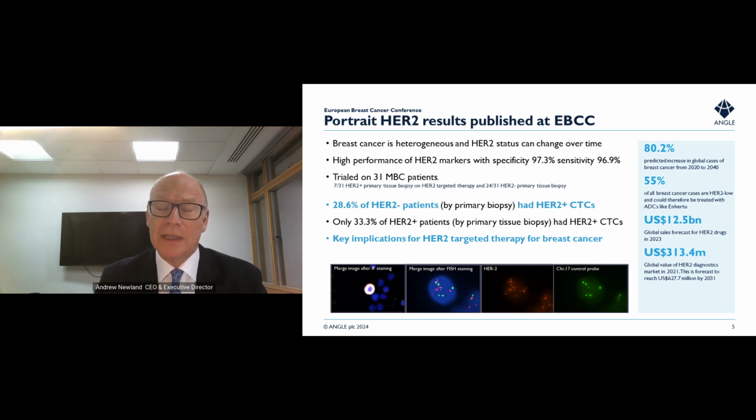And we've developed the ability, shown in some of these images at the bottom of our slide, to look and measure the HER2 expression in the cancer cells. And what our data showed was that actually in 28% of patients which had been found to be HER2 negative by their primary tissue biopsy and therefore would not be given HER2 drugs, in 28.6% of them, actually we found HER2 positive circulating tumor cells, which suggests that their cancer has changed over time and they would now be responsive to these HER2 drugs. And this is obviously very relevant to the work that we're doing at the ESI.